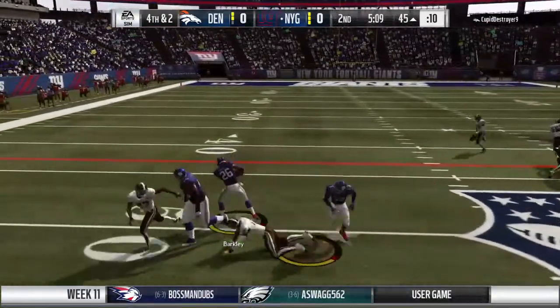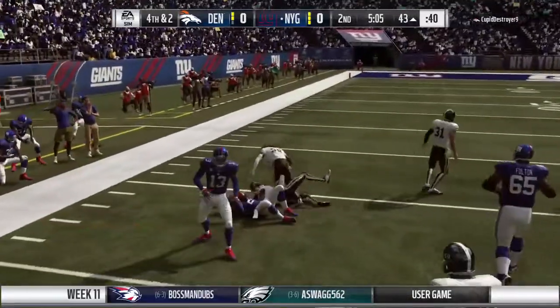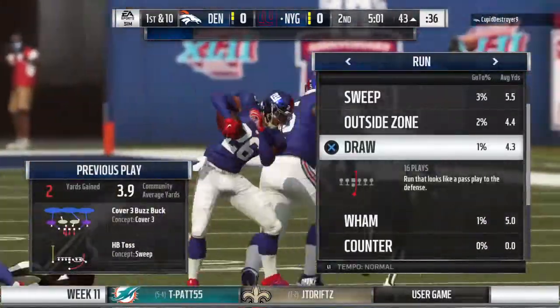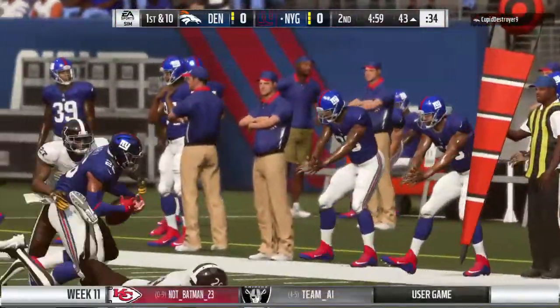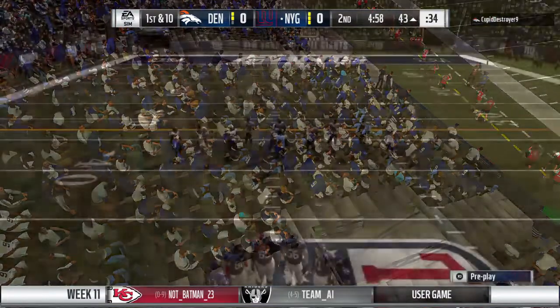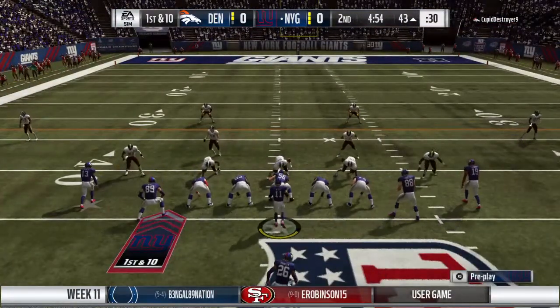They'll run with Barkley. And brought down, but not before he was able to break the tackle, and the extra effort moves the sticks. They only got a couple, but a couple's all that they needed as they convert on fourth. The fourth down run successful. Now they look to pay it off on first down.